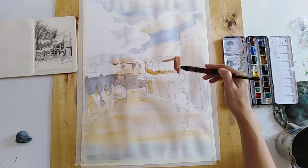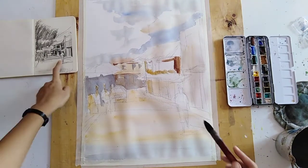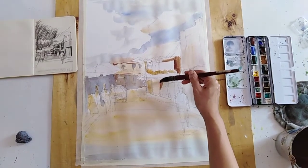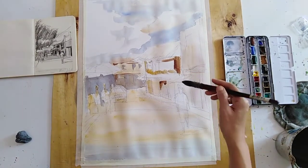I want to begin painting the house. That's actually the Yap-Sandiego Ancestral House. I want to finish painting it before I move on to the rest of the painting.